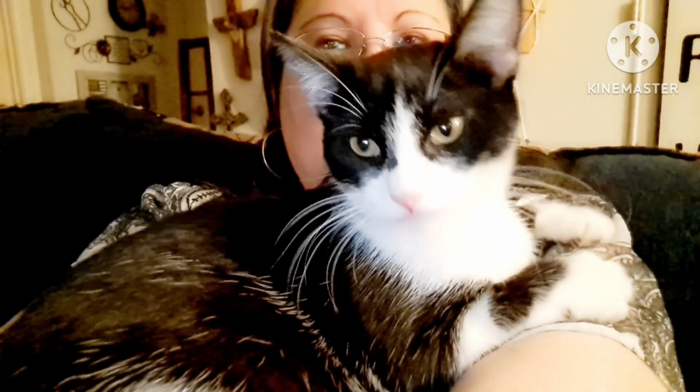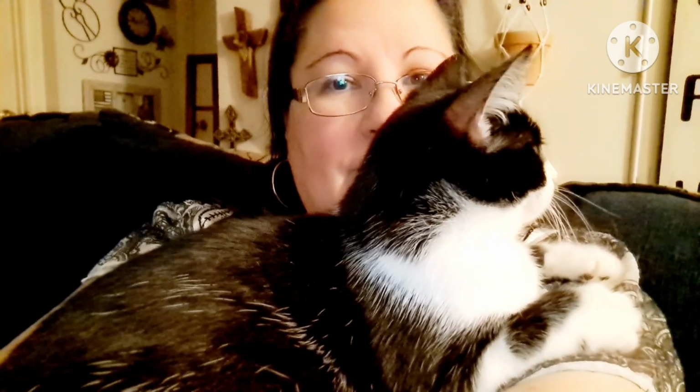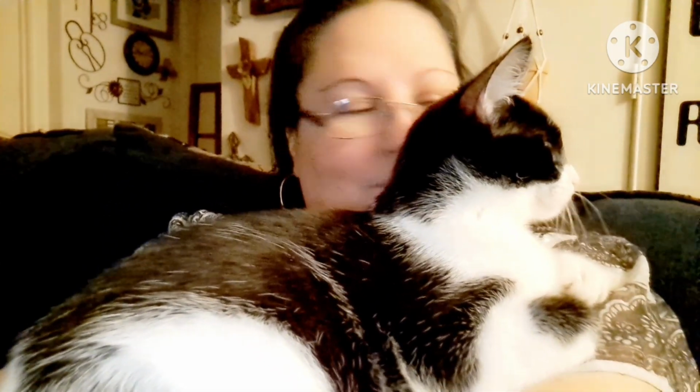Hello. Why are you biting on me? I know I'm fluffy. That does not mean you can partake of my fluffiness. I finally got a cuddle cat. Now I can't move. Comes with the territory, I guess. Yes. Yes.